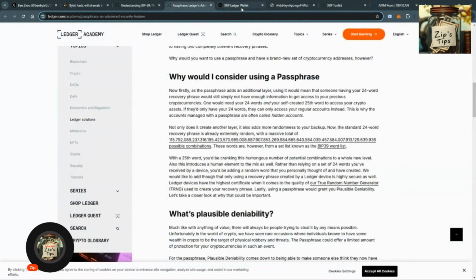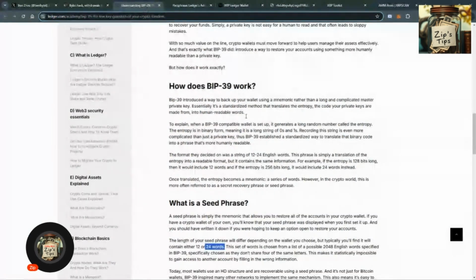Something else I wanted to talk about: hopefully you understand that you can use these 24 words, and you don't have to use Ledger. I can literally take my 24th and 25th word and go to Trezor, and I can use it in that environment as well. As long as it is a BIP39 compliant wallet, your keys, your phrases can be uploaded and backed up and used on any other device that supports that.